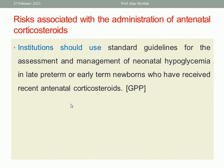This is the needed information to be present between all obstetricians. If you insist on giving antenatal corticosteroid in early term and late preterm, okay, you should expect that neonatal hypoglycemia may happen. You should diagnose the neonatal hypoglycemia, of course, by the pediatrician, and it should be managed properly. This is very important, okay? And this is a good practice point in grading.